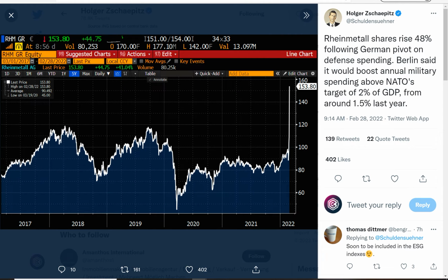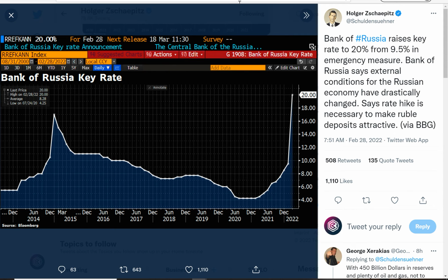So that's quite interesting. Rheinmetall, a German weapon producer, is up 48% today, or was up in the morning. Bank of Russia raised interest rates to 20% to make it more attractive to hold rubles.